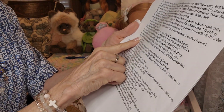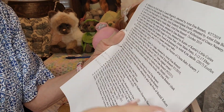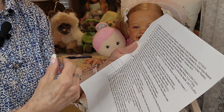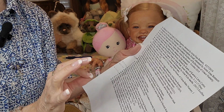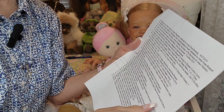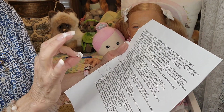This is Princess Adeline, but she is the Princess Adelaide sculpt by Andrea Arcello, and her artist is Emma Bennett. Now I have two Princess Adelaides. One is a dark-haired one that was done by Emma Bennett, who we're going to be seeing today. And then I also have a blonde-haired one that was done by a different artist. So this is going to be fun because I haven't had her on since forever.